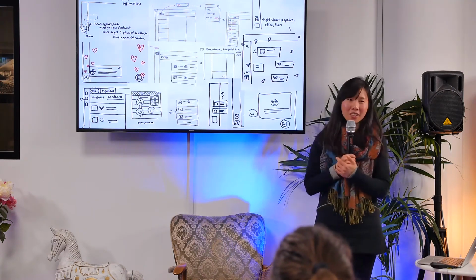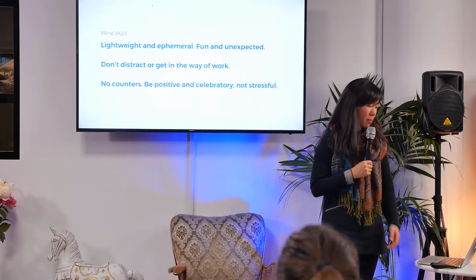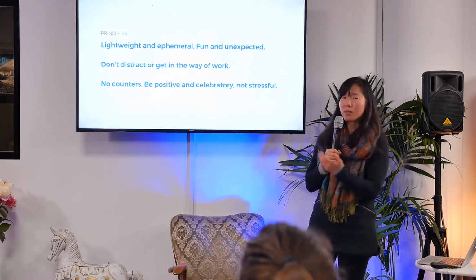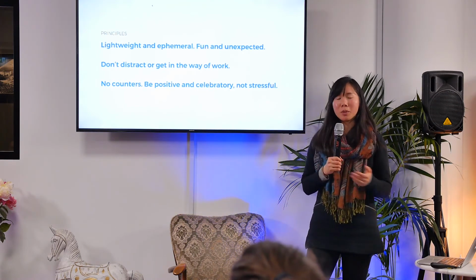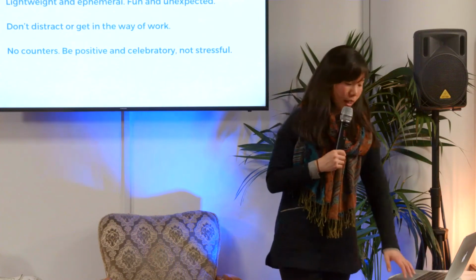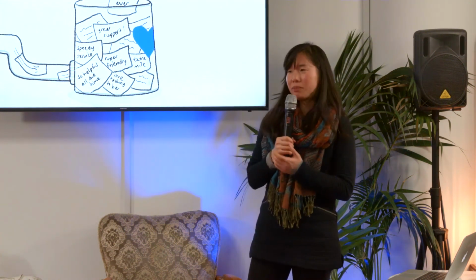We got a bunch of designers in a room and kicked around a couple ideas, but it wasn't officially on the roadmap in any way. It wasn't a real problem that we set out to solve. But from there, we finessed these a little bit more. I created some product principles around the experience feeling really lightweight and unexpected, totally not stressful, because we want this to be a celebratory thing. And eventually we got to this concept that internally we call the inbox of love.